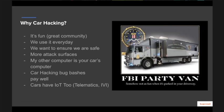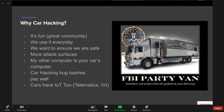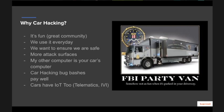And if Bugcrowd says my other computer is your computer, it's basically my other computer is your car's computer, because it has IVI, or Linux boxes like infotainment systems and telematics. So there are computers in it. From my experience, car hacking bug bashes pay well. I may not be an expert in car hacking really, but I have been active in car hacking bug bashes and met most of the car hackers in the scene because of them, and I thank Bugcrowd for that. Like I said, cars have IoT, or Internet of Things, too. That's another attack surface, so that's why we want to test on cars, or play on it.